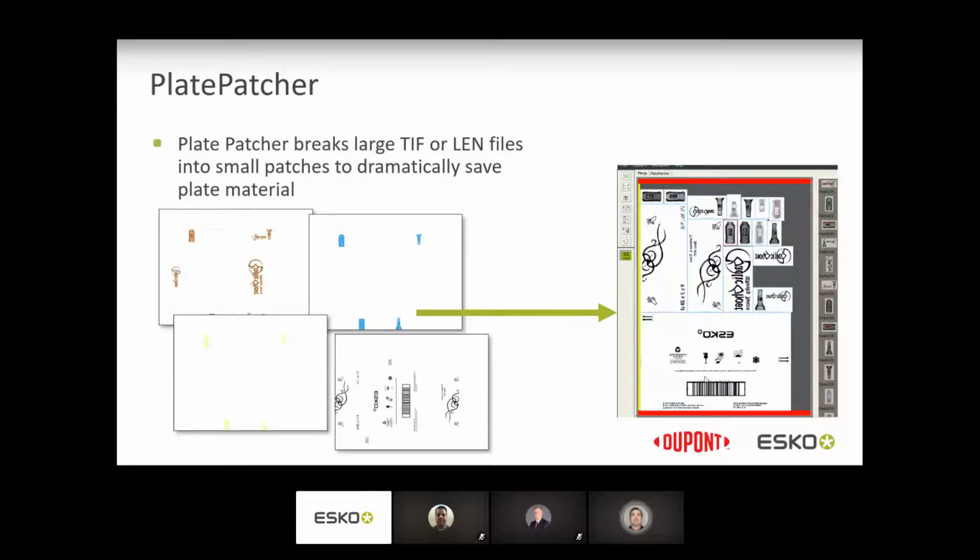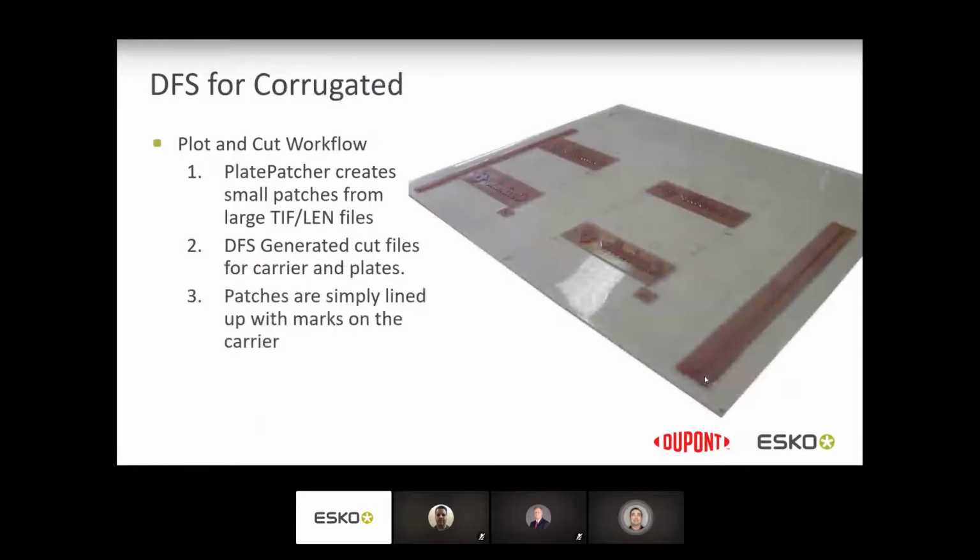And in Plate Patcher, that's where the system recognizes how those graphics are going to be laid out onto a carrier sheet. It'll even oftentimes have the die line there. From that point, once you hit the go button on Plate Patcher, it's generating the coordinates for the mounter, or it's generating cut information for the carrier sheet. All of these different bits of information come out of that process, and the user's not having to do any of this manually, right? It just happens.